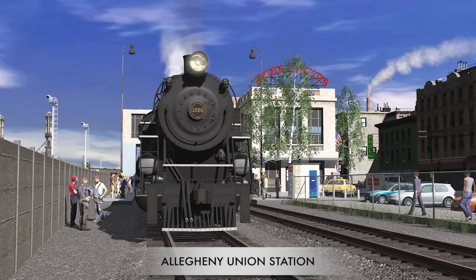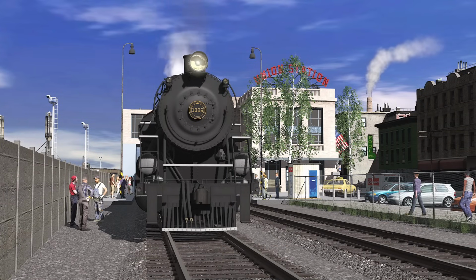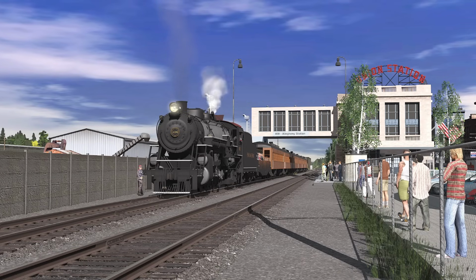Spotted at the Union Station platform, the engine crew converses as passengers board the 8-car train, consisting of an open-air gondola, 2 open-air coaches, 4 arch roof coaches, and a caboose.